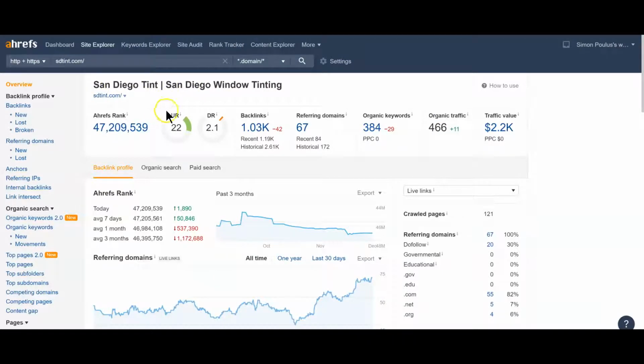So this is San Diego Tint again. 1,000 backlinks, 67 referring domains, and 384 keywords, bringing them in unadvertised, nearly 500 clicks per month. This really is the way to get rid of advertising for good, if you wanted to. You use the organic search results, because there's hundreds of thousands of clicks per month for tinting alone in San Diego. So all you need to do is start taking a piece of that pie by ranking your site. It's as simple as that. So even if these guys were only closing 10% of the people coming through to their website, which is pretty low, that's nearly another 50 clients per month. So it's not to be taken lightly.